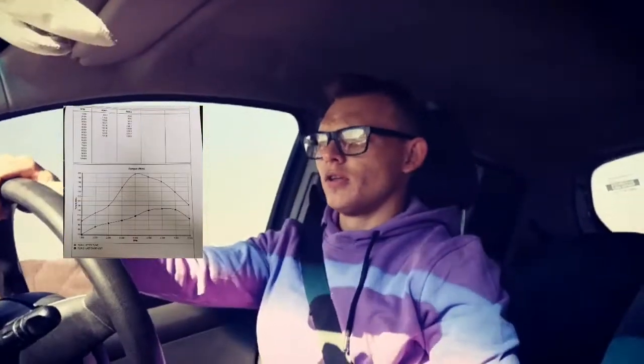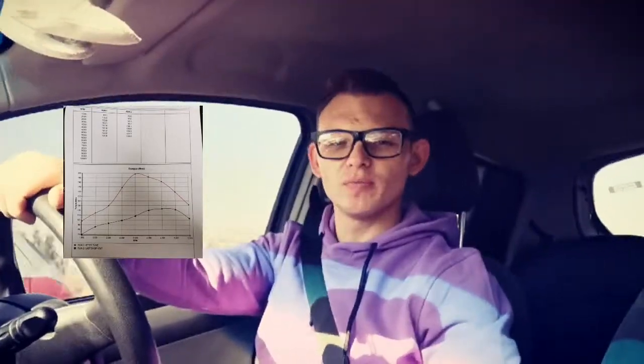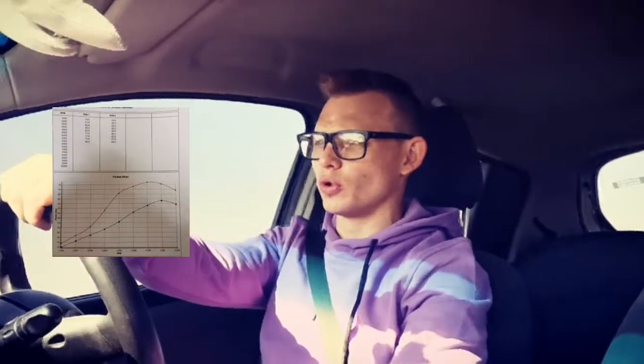The car is making 77.8 kilowatts and 198.4 newton meters of torque at 0.6 bar of boost. Well, 0.7, because it peaks there for at least half a second, then it goes back to 0.6, but that's just under hard acceleration. But yeah, everything's going good.